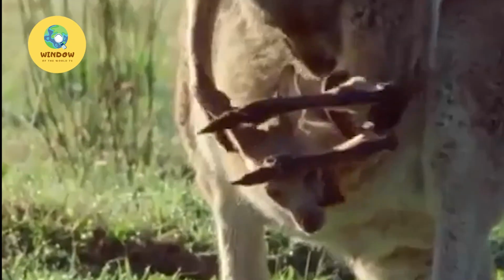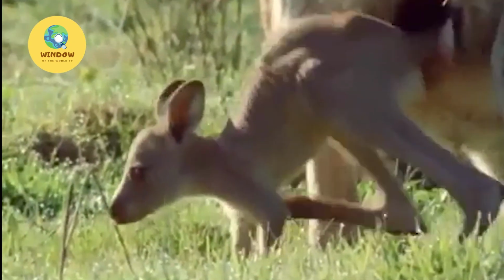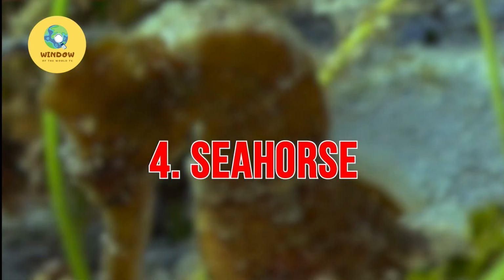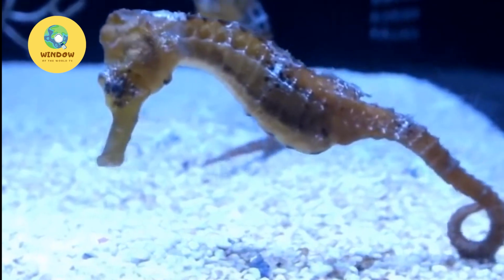When young, kangaroos are usually hairless. The coat will grow as they mature. Their fur is usually quite ruffled and thick. Depending on the line of kangaroos, the color of the coat is different. When her joeys are mature enough to earn their living, the mother kangaroos will no longer put them in the bag. Number 4. Seahorse. To give birth, seahorses must mate first.